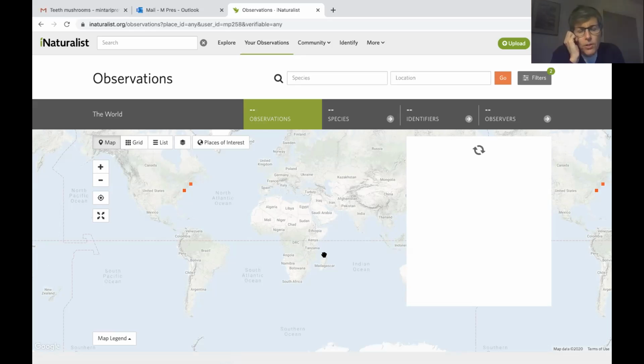Did sublateritium take over for lateritium? Or are they two different species? No, they're the same. They're the same, okay.